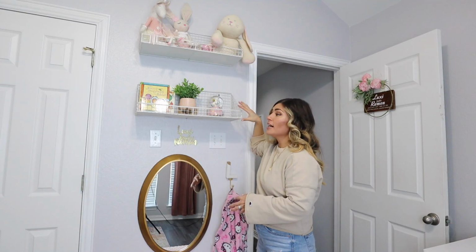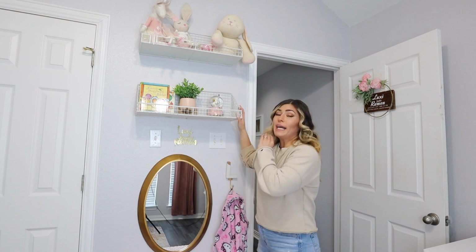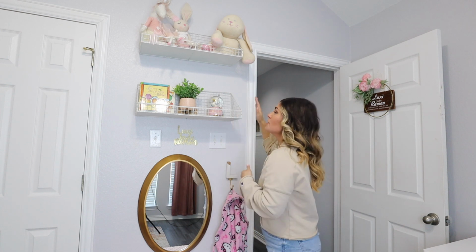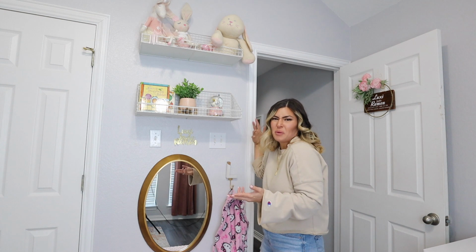These shelves right here, I actually used to store Luxi's books in when she was a baby, but we have too many books for that now, so that's why I got that bookshelf over there. So now I just store important keepsake things on here and a little bit of decor.